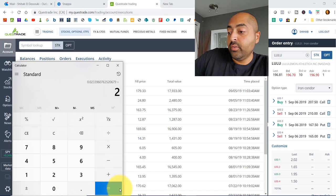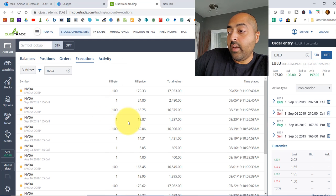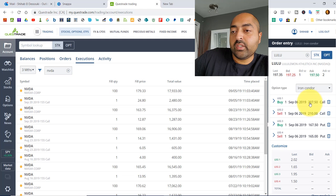So divided by 2 times 52, that's an annual return of 60% just with this trade. So yeah, I'm definitely happy with that. And as you can see, Lululemon's already slightly dropping down to 197. I just needed to stay below 207. I don't think I'm going to be worried about the put side because it looks like it went up after earnings. But let's just hope it stays below 207.